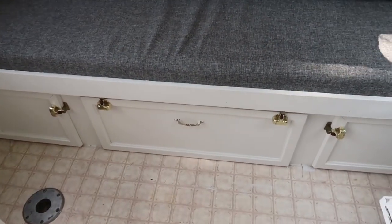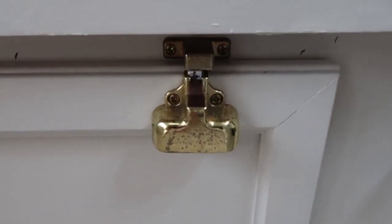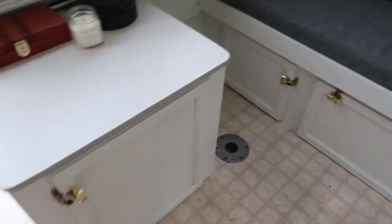And I couldn't change out the hardware because they're kind of unique, but I thought it was fine. It's camping, right? Can't be all fancy.